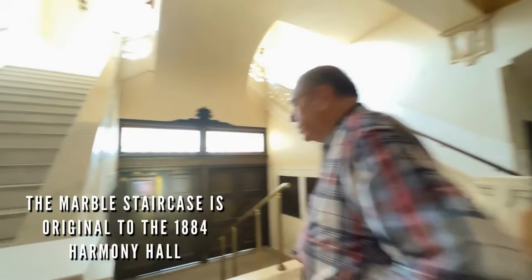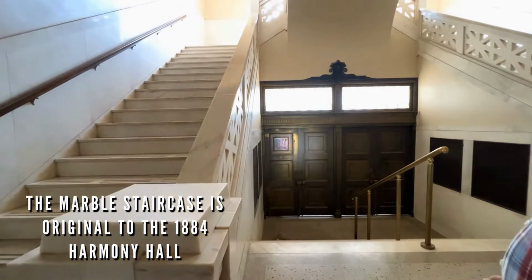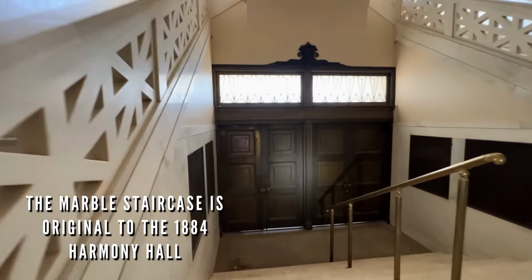So now we're going to go back upstairs on the marble staircase. When they rebuilt the building, they put in these bronze doors. They were cast in Ohio and brought down here. Massive, and they opened like nothing.